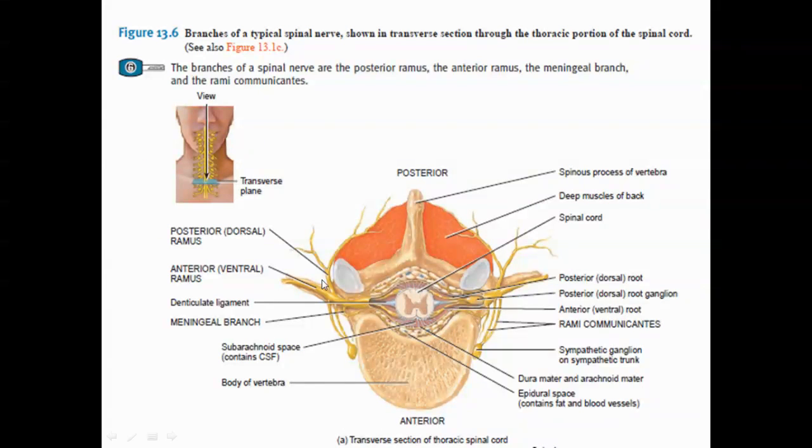You can see the ramus. This is the posterior or the dorsal ramus, and this is the anterior or the ventral ramus. And you would have studied about the denticulate ligament. This is the meningeal branch. These are the spaces, the subarachnoid space filled with the CSF. This is the body of the vertebra. This is the posterior side and this is the anterior side. This is the spinous process of the vertebra, muscles, spinal cord.